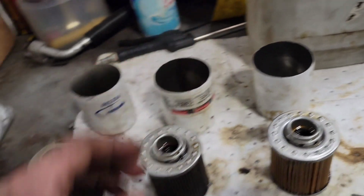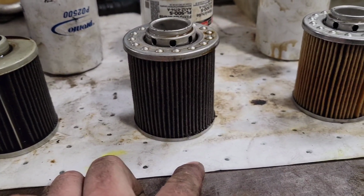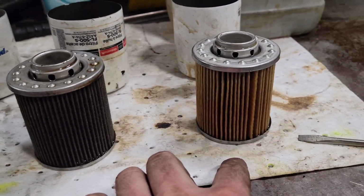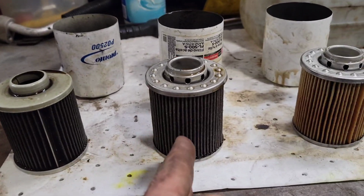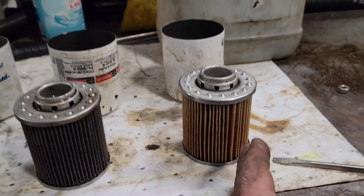And this is what the filters look like. Here's number 1, the original that came on it. A little bit lighter, number 2, and really light after the third one. So this is what was on the motor. This was the first cleaning, and this was the second cleaning with the engine rinse.